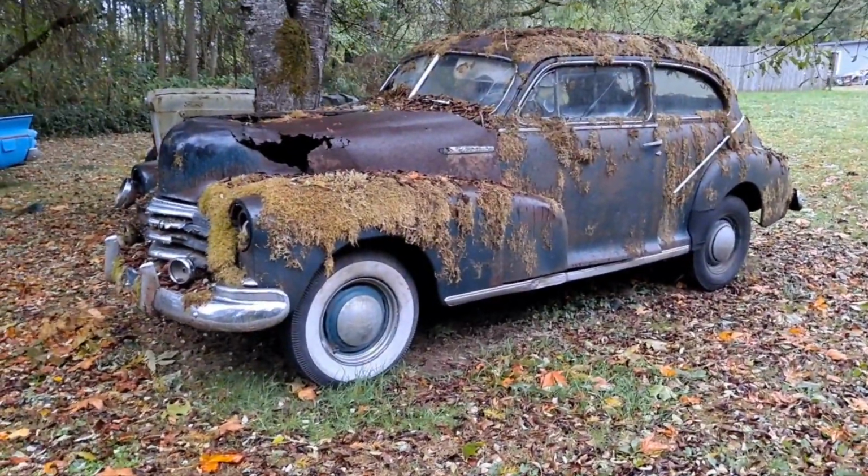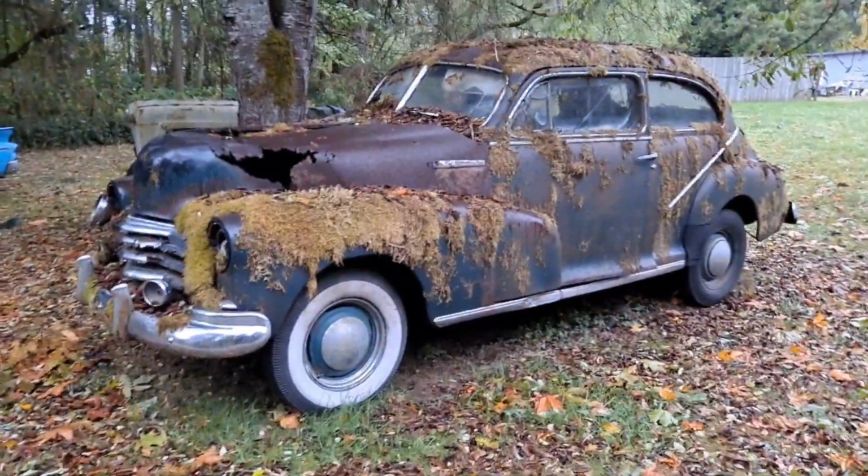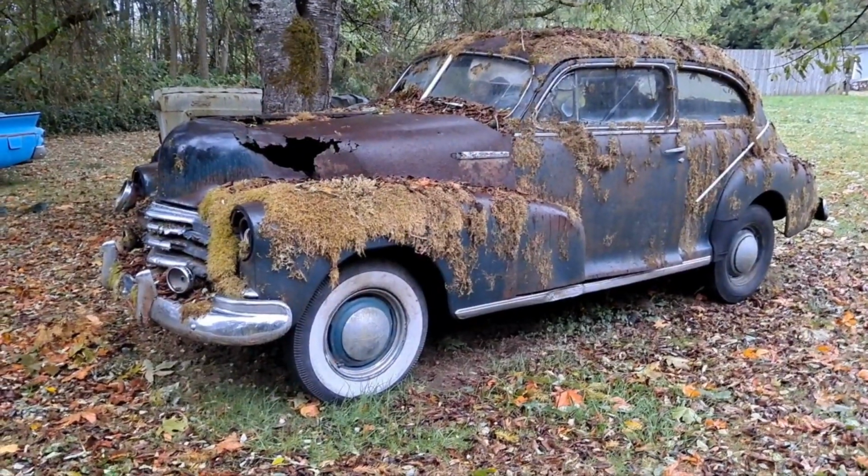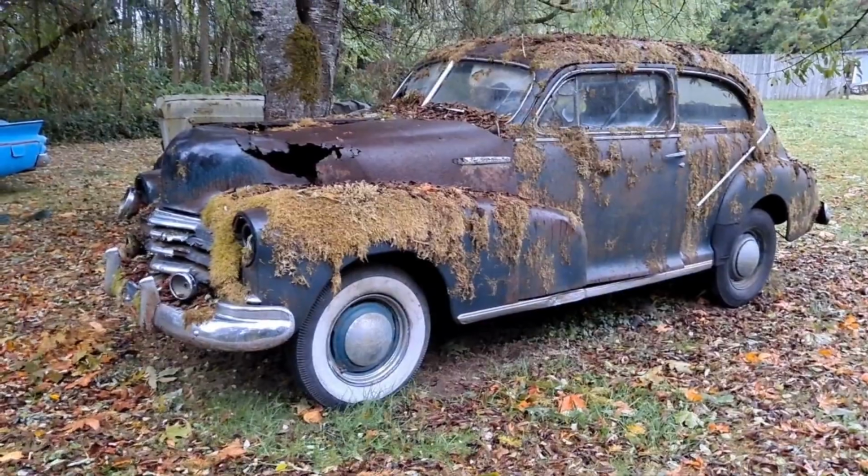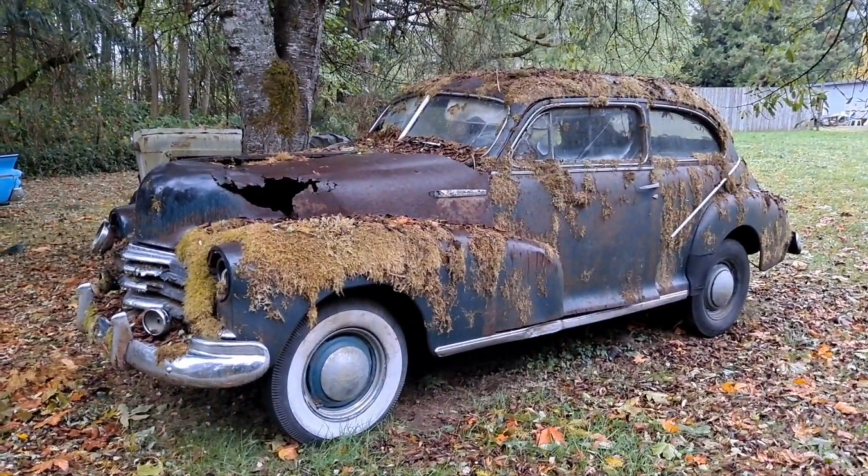Notice the hood is rusted completely through, and that's because it had been removed for pulling the engine, and then the hood just sat upside down on the ground where it collected leaves and rainwater for decades.